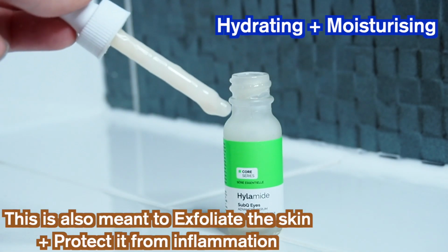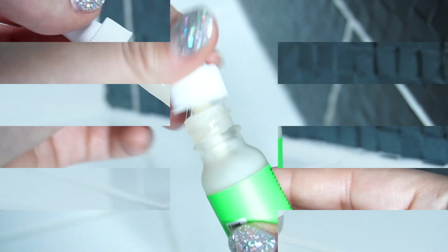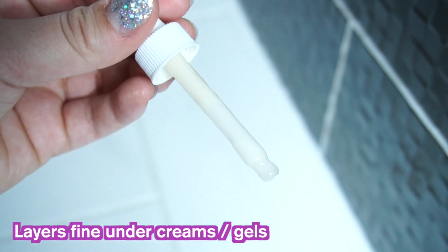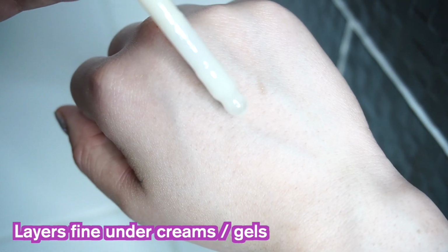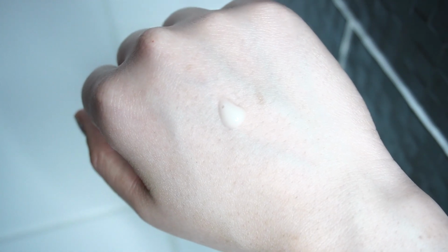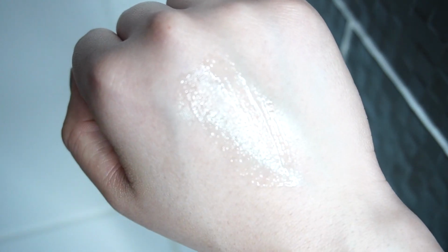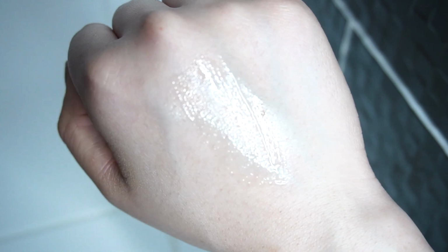You can see it has that milky-like texture. Also, it doesn't cause any products underneath to ball up, and it sits well under my eye cream or eye gel. As you can see, this has a lightweight milky consistency. It feels really nice and soothing rubbing this into the skin. It's not too thick or heavy or greasy, and this definitely isn't sticky or tacky on the skin. It actually does get absorbed.